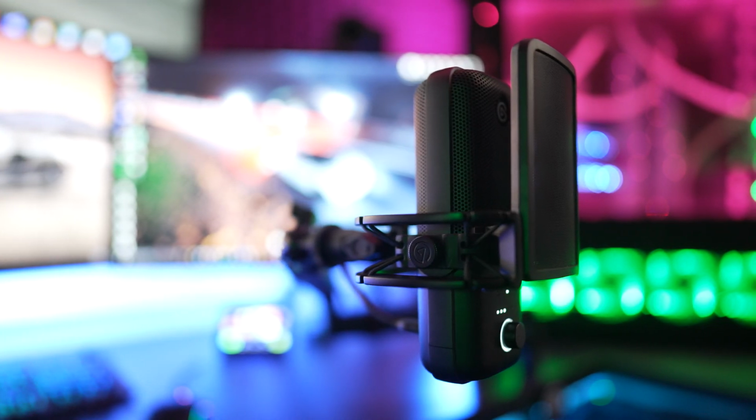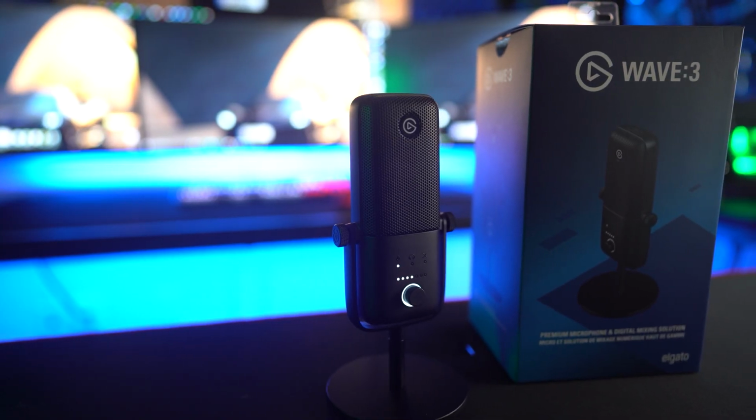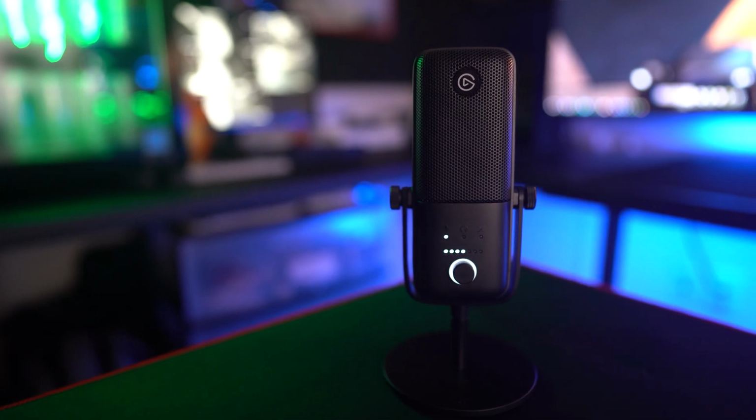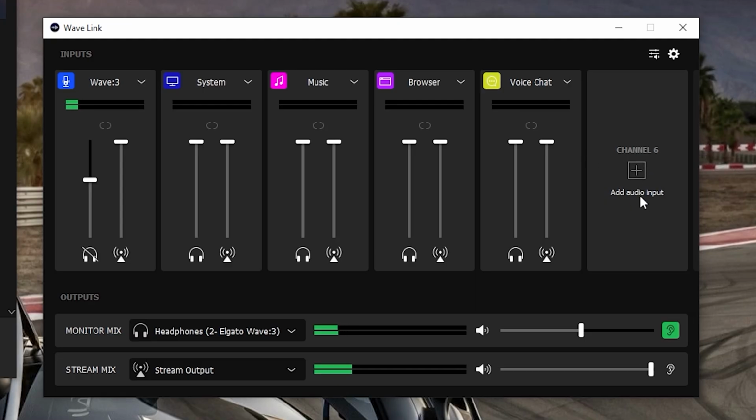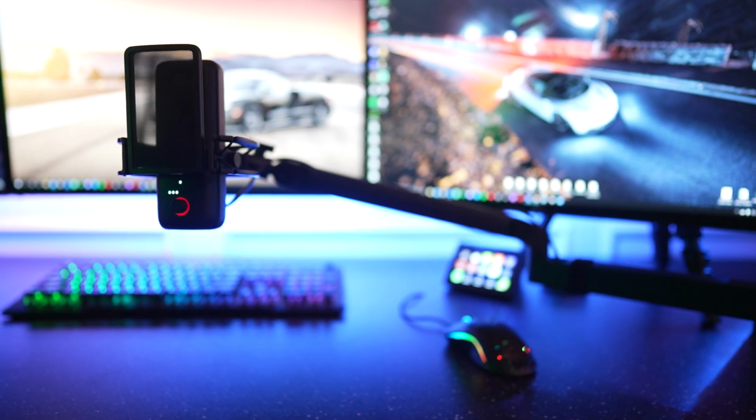The Wave 3 also has built-in clip guard technology as well as an internal pop filter to make sure you don't experience any breathing or distortion in your streams and recordings. The best part of all, the software lets you control your game volume, your music, your friends in Discord, and everything else you've got going on all separately. You have separate mixers for both yourself and your stream, giving you full control and transparency at your fingertips.